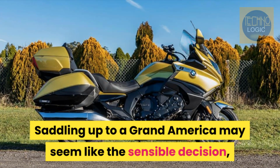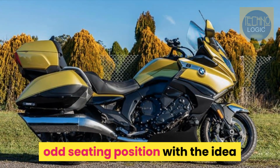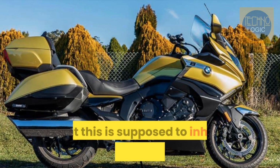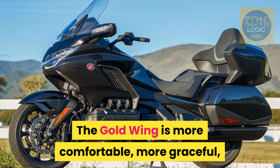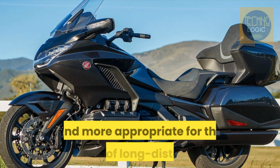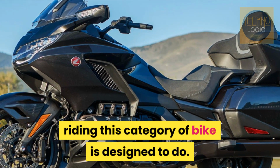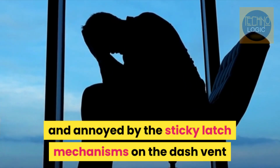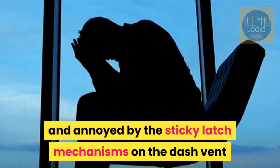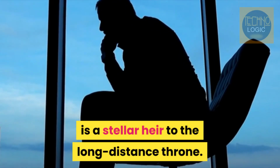Saddling up to a Grand America may seem like the sensible decision, but it's hard to reconcile the bike's odd seating position with the idea that this is supposed to inhale hundreds of miles at a time. The Goldwing is more comfortable, more graceful, and more appropriate for the kind of long-distance riding this category of bike is designed to do. We were frustrated by the clunky shifting and annoyed by the sticky latch mechanisms on the dash vent and frunk, but as a total package the new Goldwing is a stellar heir to the long-distance throne.